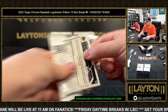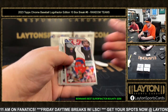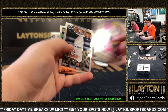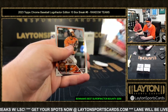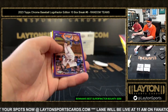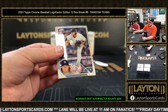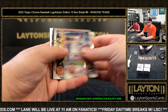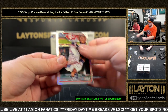Bubba Thompson. Machete Alcantara. Base. Base. That is Alcantara, Mark Vientos to 250 for the Mets. A yellow Josh Young to 75. Future Stars going to the Rangers, Gerrit Cole and Yordan Alvarez. Hunter Brown, Francisco Alvarez to 150. Nice one there for the Mets. Congrats, Mets. Jordan Walker and J-Ram.